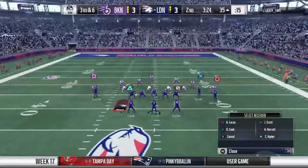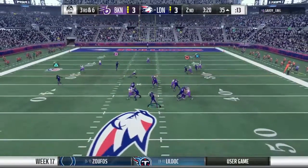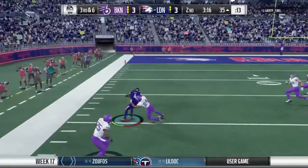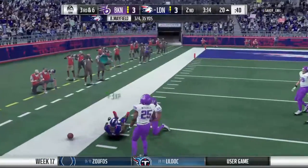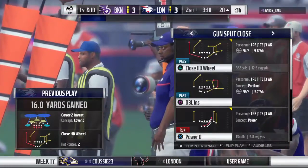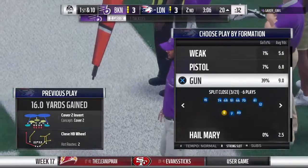Here we go now. Like that, Philly. Here we go. They're going to look to throw. And he finds Cook. And he will have the first before he's brought down right on the chalk of the 20. That one good for 16, and the drive will continue.